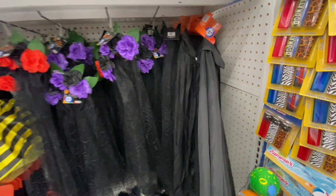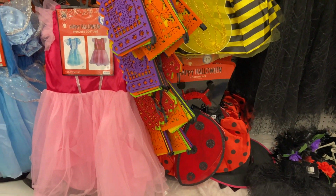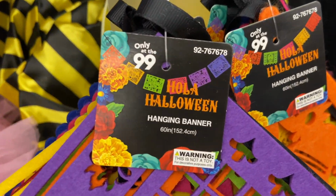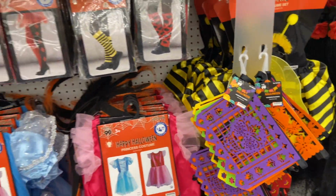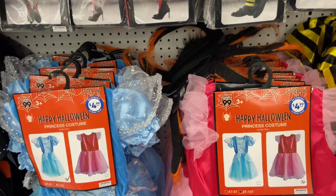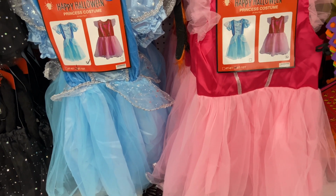All right, so right here we have this really cute bumblebee accessory costume. So you pair that with some black leggings, a black long sleeve, and your cute little bumblebee is gonna have the cutest costume. Here we have these Day of the Dead inspired banners, which I think are stunning. And right here we have some knee-high stockings in different varieties. And then here for $4.99 you have these really cute princess costumes.